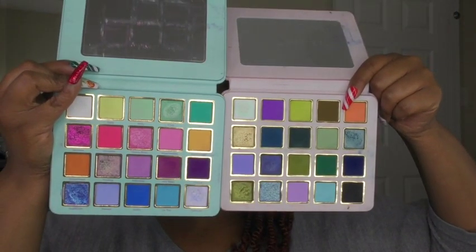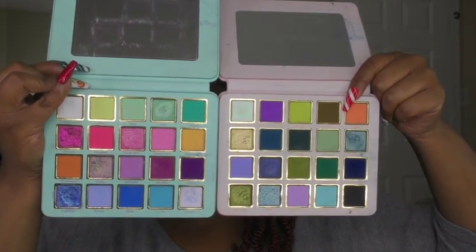Let me see if I can show you. Okay, here are the palettes together. You can see they're pretty complementary. The only thing I don't like is that I really wish these pans were magnetic. I would go crazy, because I love to do a build-your-own palette. I've been doing that more in the latter part of this year. But if these were magnetic, that would be all I need from them.